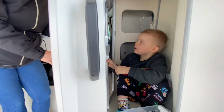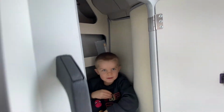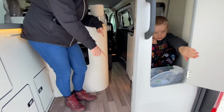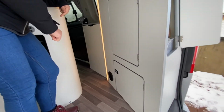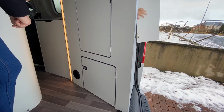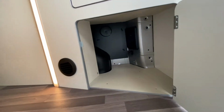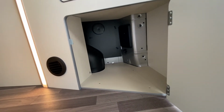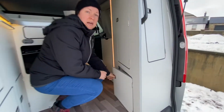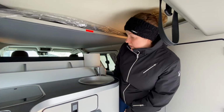One thing we didn't actually find very easy to find in some of the videos we managed to see was the bottom cupboard. It's been pointed out a few times, but it looks quite small, and we were a bit worried that the portable toilet wouldn't fit in there. So I'm just going to open it now. But I can confirm we have actually got a portable toilet, and it does actually fit in there, and I will show you that setup once we've read the manual and we know what we're doing with it.